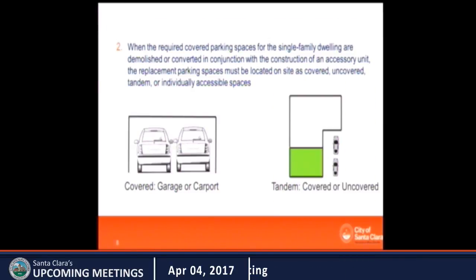Secondly, when the required covered parking spaces for the single-family dwelling are demolished or converted in conjunction with the construction of an accessory unit, we are proposing that the replacement parking spaces can be located on site as covered, uncovered, tandem, or individually accessible spaces. Currently, the requirement would be that you provide 2 covered parking spaces if you were for some reason going to demolish your garage or carport. So this is a change to allow covered, uncovered, tandem, or individually accessible.